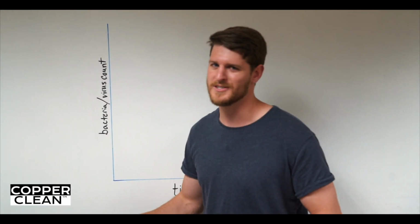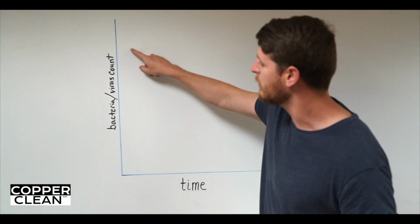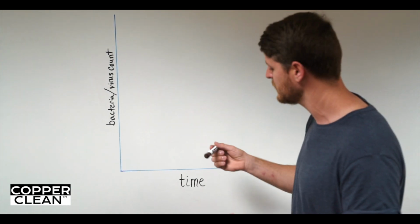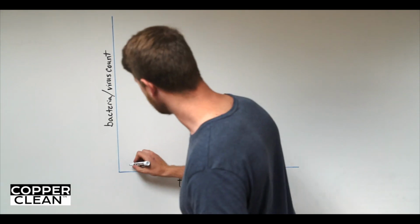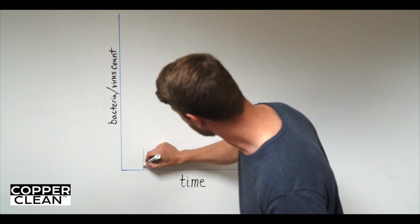And don't worry if you're not a math person, this isn't a complicated graph, just real simple. So over here we've got our bacteria count or our virus count. So you'll see that going up, and then time down here on the x-axis. So let's say we had a door handle that was made out of stainless steel. And let's say time goes on and then someone touches that door handle. So we've got the bacteria or virus count going up.